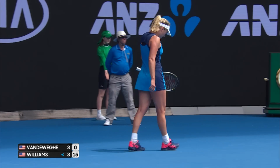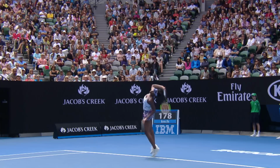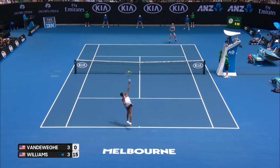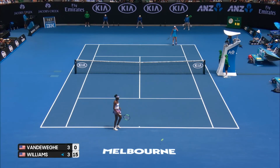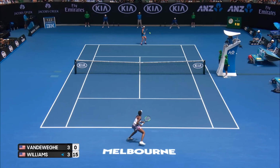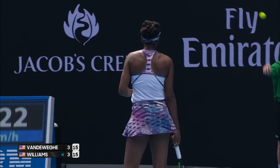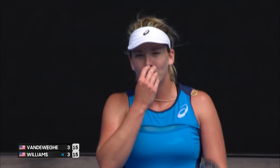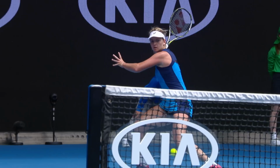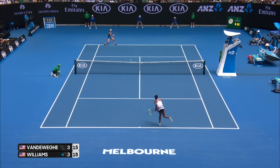Love. Again, look at the left arm leading on the serve. Great knee bend, good extension. It's all a weird spin on a miss hit. Never sure quite how the ball's going to react off the court. That one, wrapping the frame around it. There you go. Third 15.